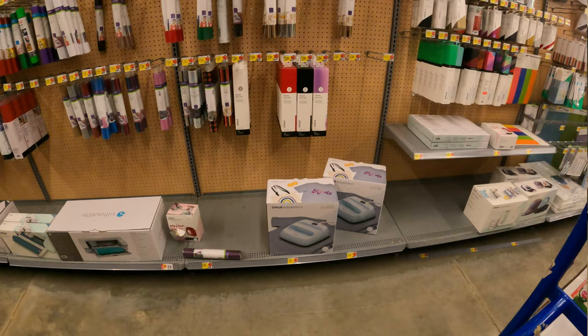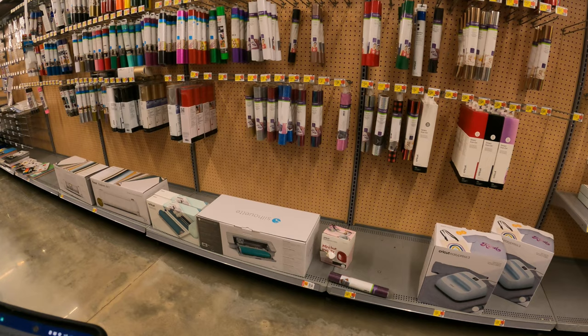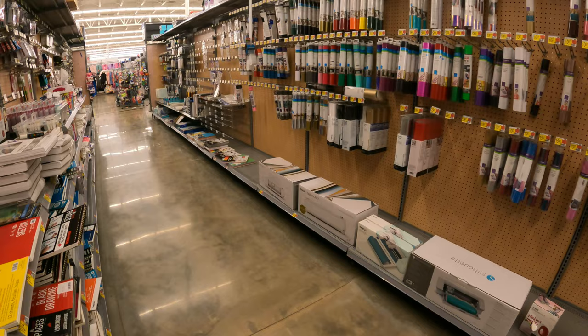All right, here we are over in the Cricut aisle. This is an old deal we found before. If you guys remember, we were grabbing the Cricut Maker for 80, what was it, 85? In this store, it should be 115, which is not bad, and they should have quite a few of them. We're gonna get that barcode scan just to verify, but I wanna go ahead and show you on the Walmart app what we're looking for. Once again, the Cricut Maker Machine Champagne Edition. We're crossing our fingers. Let's go get that barcode scan.